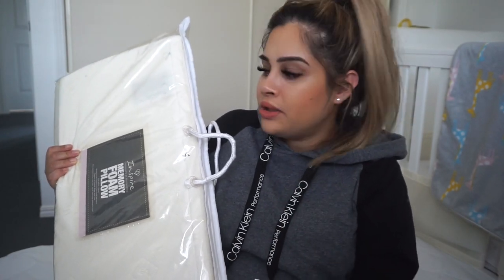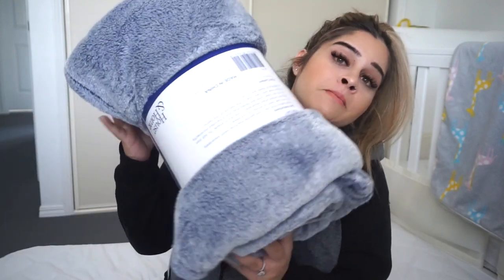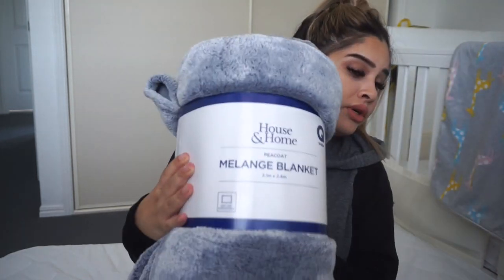I did not specifically buy it for the hospital, but I've had this for a long time and I haven't opened it. So I thought, hey, perfect to take it there. And then last but not least is a blanket. You need your own blanket. I hate hospital blankets. Hate them, hate them, hate them. Can't stress enough how much I hate them. So I am taking my own blanket. Again, this is brand new. I just have to wash it and go from there.